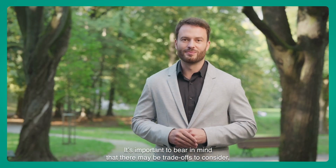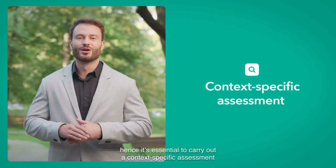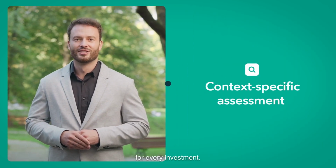It's important to bear in mind that there may be trade-offs to consider. Hence, it's essential to carry out a context-specific assessment for every investment.